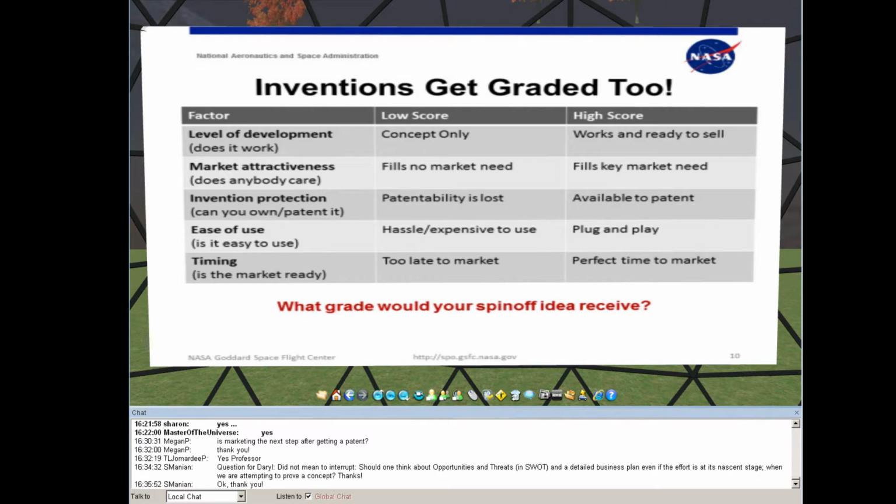Is the technology a process? Maybe you don't need a patent. Maybe it's a trade secret. Looking at what kind of intellectual property really suits the market as well as the application and the type of technology that you have is something to think about too. And then ease of use and timing are also very important considerations. Ease of use is kind of obvious.